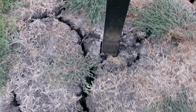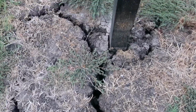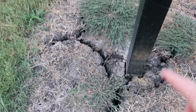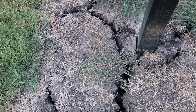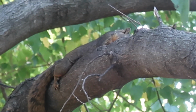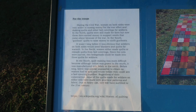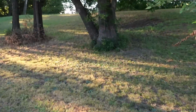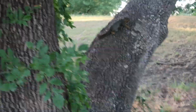Okay y'all, this is our earth here in Texas and the size of the crack. If you have small children this time of year, you just can't let them roam in the yard because cracks like that will form, because our soil just totally dries up. We need rain. See the squirrel? He's laying there. He's so hot. He's just laying there. I hate squirrels. Another squirrel hanging out on the low branch.